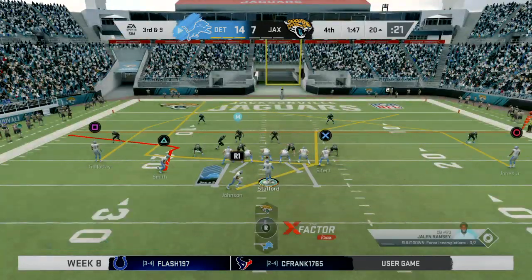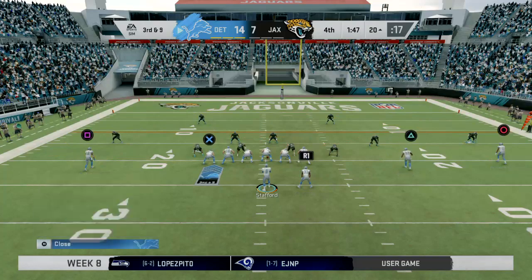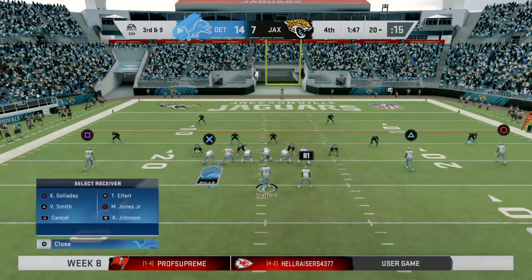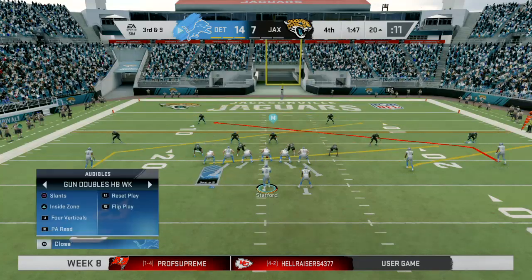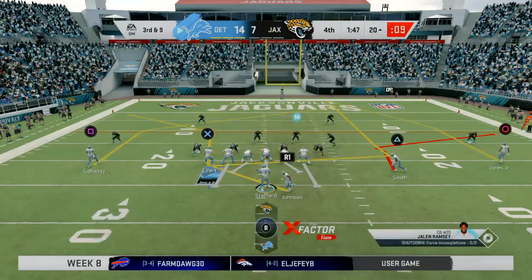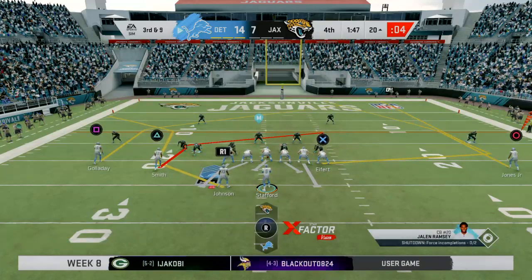Blue 60. Watch the slant. Kill. Turn up. Kill. Like 7. 50's the mic. 50's like 7. Man, I got you. And middle. Watch safety creeping.